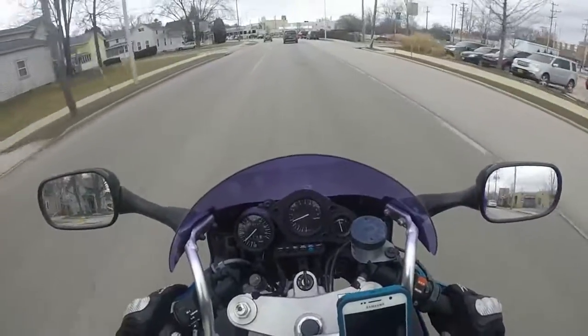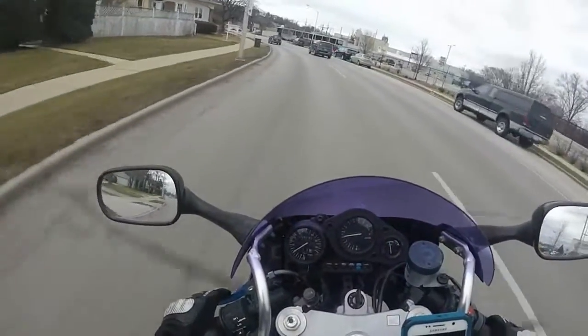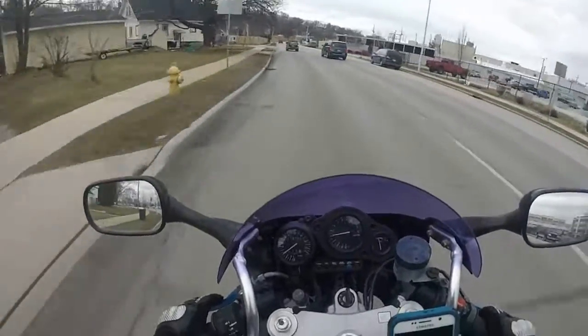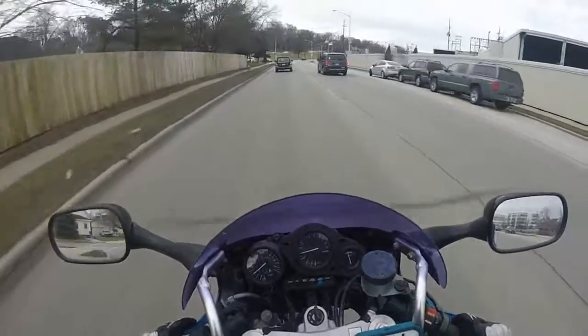I was still fairly new to riding when this happened, so that's why I misjudged the turn. I mean, it's easy to misjudge a turn either way, but I misjudged the turn, took it too wide, thought I could lean in, but I didn't know how to do that at the time, and I crashed.